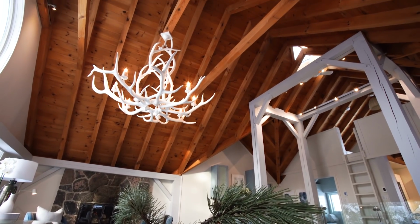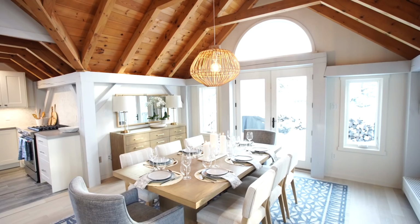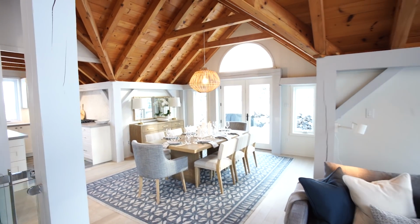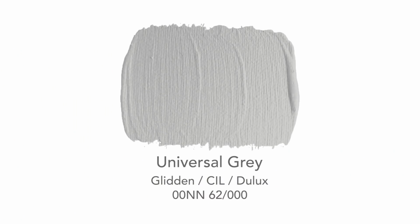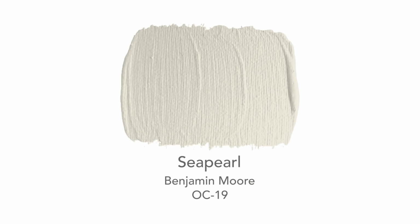So, when considering my clients' wishes, our budget, and trying to come up with the right solution so you wouldn't all be mad at me for overpainting, we decided we'd leave the ceiling. So here it is. We've got the original ceiling. We painted the lower part of the post and beam construction in this open space in one of my all-time favorite paint colors, universal gray. And then we painted the walls in a lovely light creamy tone that's called sea pearl. And the two of these colors together, I think, are what really help define this space now.